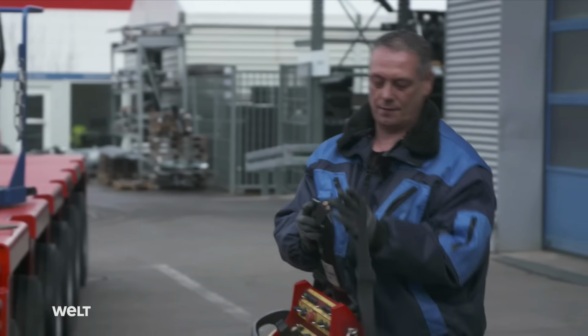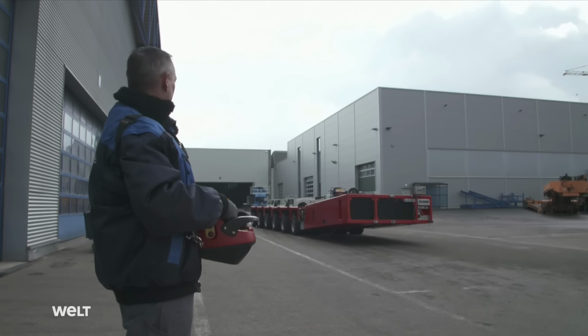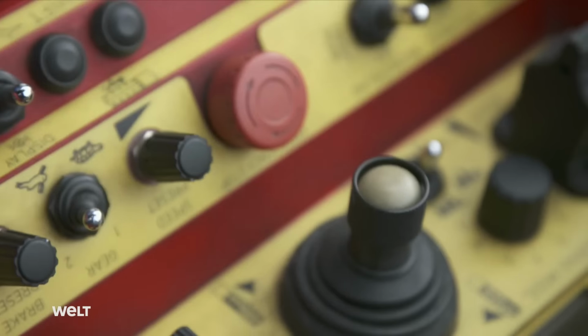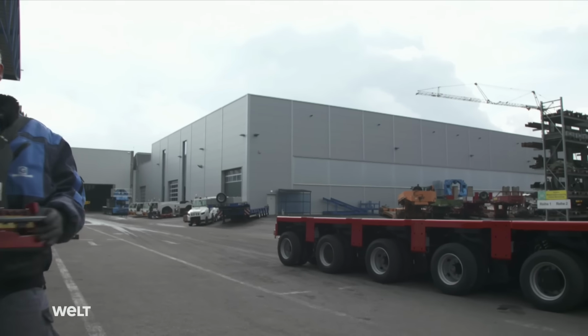Sven carries out the emergency stop test with the remote control. He gives the self-propelled transporter a run-up, then presses the emergency stop button when it's at full speed. That means full braking power. It's working perfectly.